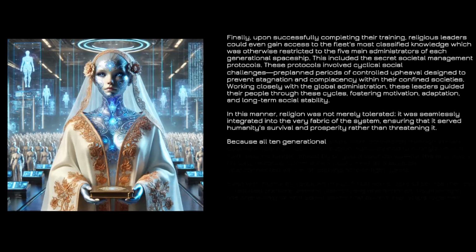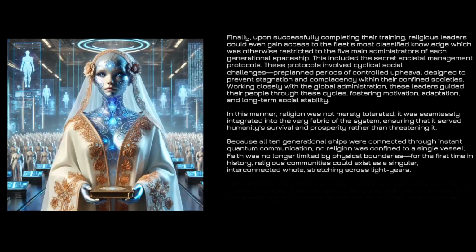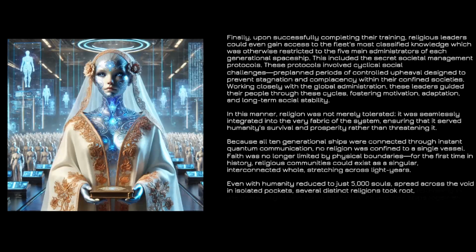Because all 10 generational ships were connected through instant quantum communication, no religion was confined to a single vessel. Faith was no longer limited by physical boundaries. For the first time in history, religious communities could exist as a singular interconnected whole, stretching across light years. Even with humanity reduced to just 5,000 souls, spread across the void in isolated pockets, several distinct religions took root, flourishing in the shared digital and social space that bound their ships together.